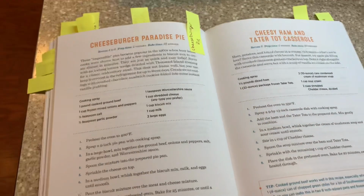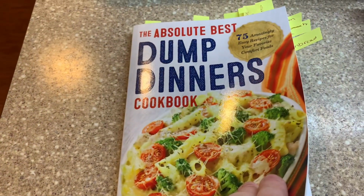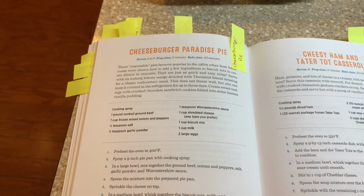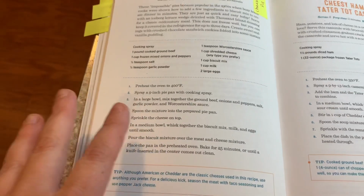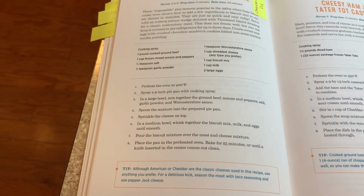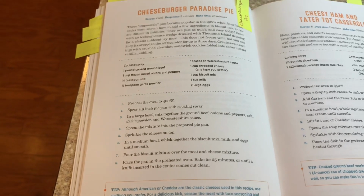Okay, y'all, we are going to be making our second recipe from this Dump Dinners cookbook. We're going to be trying the Cheeseburger Paradise Pie. I feel like this is kind of the same concept as one of the Impossible Pies. But like I said before, the one good thing about this is it calls for already cooked or frozen ingredients, and they're super easy recipes.